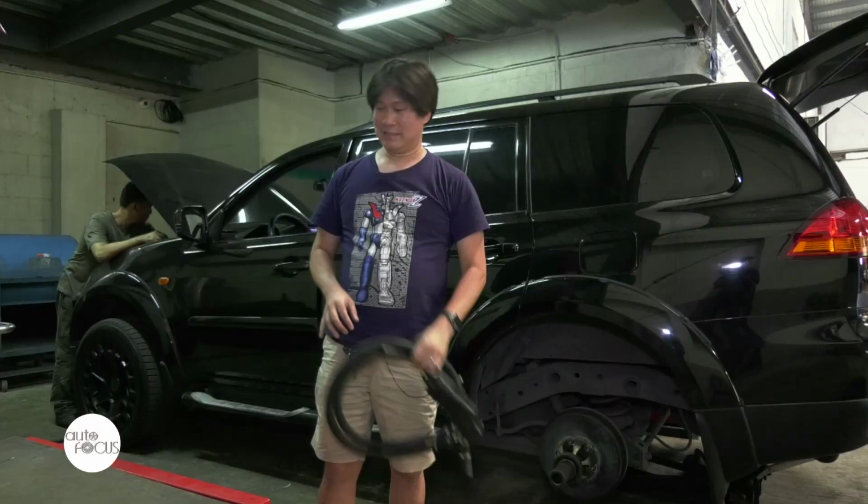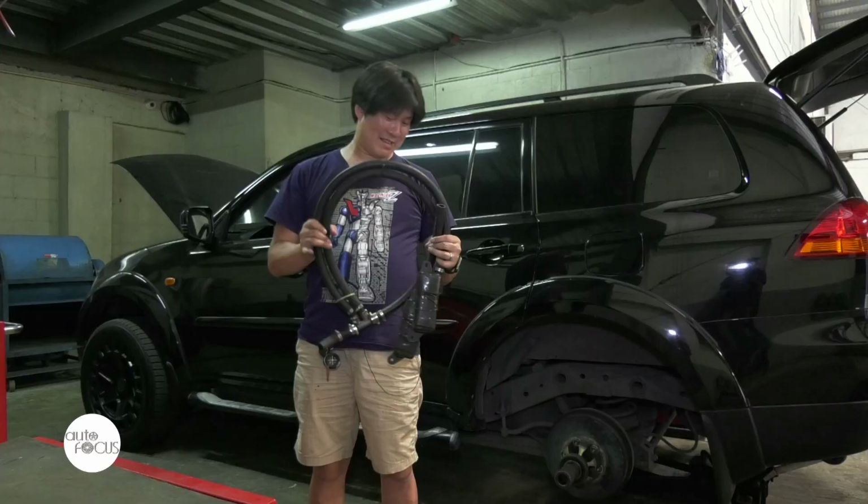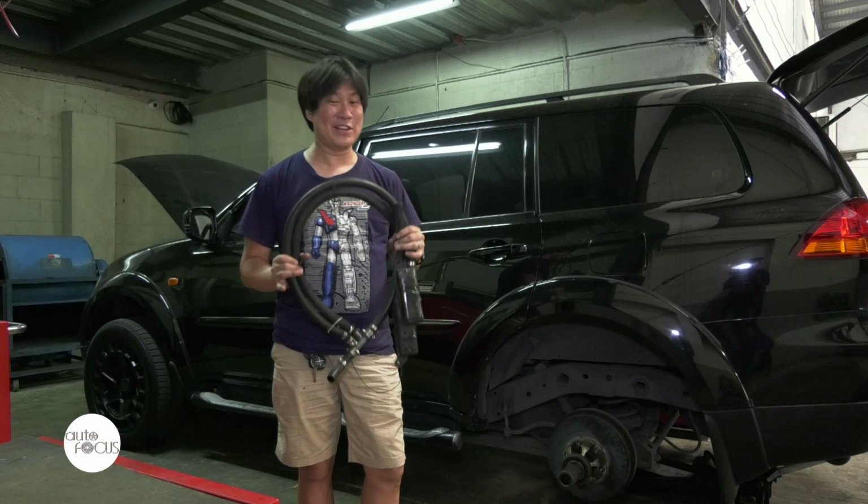So we're gonna install this killer power box on the engine, put it on the dyno and see if it really does make power. And let's set the bar kind of low. We're happy with 10 horses. Doesn't need to be 30 horses, doesn't need to be 50. 10 horses will do fine.